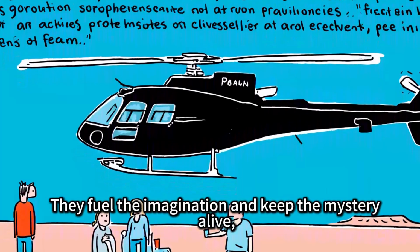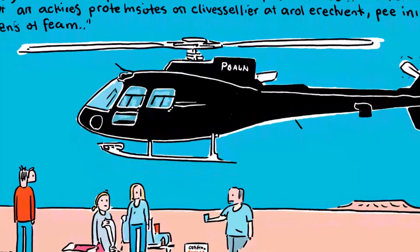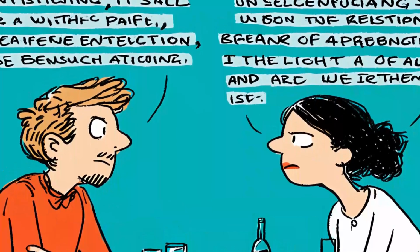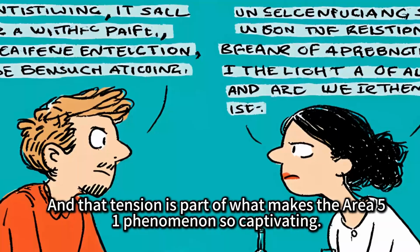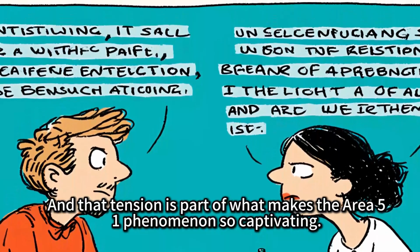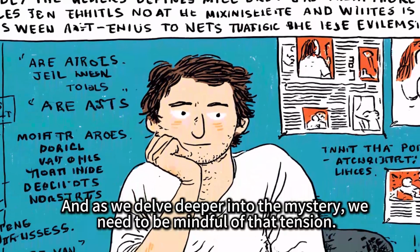They fuel the imagination and keep the mystery alive, even in the face of official denials and explanations. It's a constant tug-of-war between skepticism and belief, between the rational and the extraordinary, and that tension is part of what makes the Area 51 phenomenon so captivating. Exactly. And as we delve deeper into the mystery, we need to be mindful of that tension.